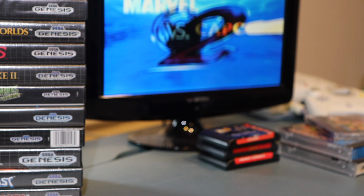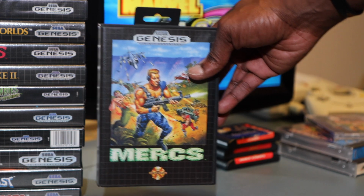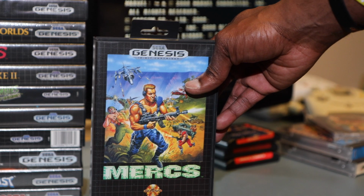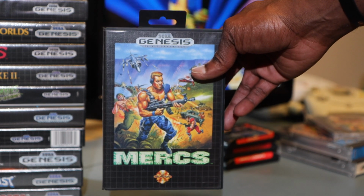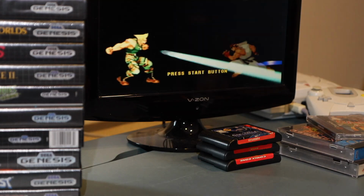And then we've got a top-down run-and-gun shooter here with Mercs. This is a classic shoot-'em-up game. I believe this was in the arcades as well. Played a little bit of this as soon as I got it, and this is a fun one. This will get you hooked real quick. So Mercs on the Sega Genesis was one that we added there.